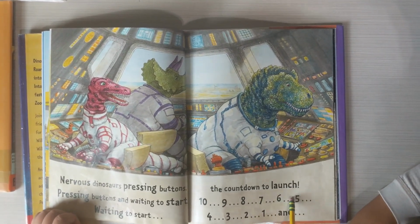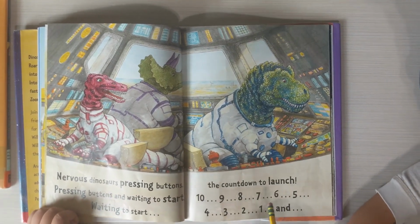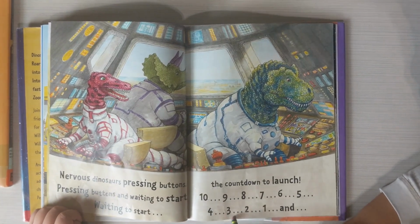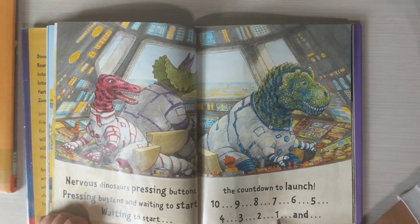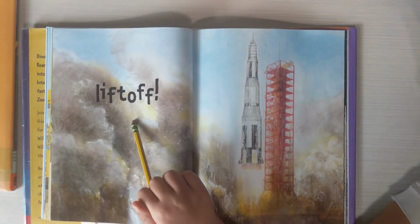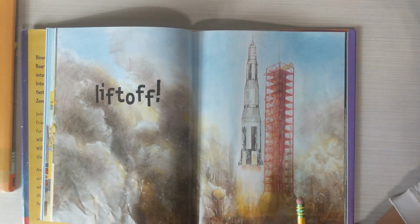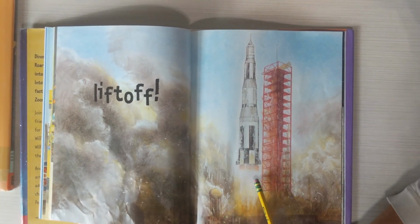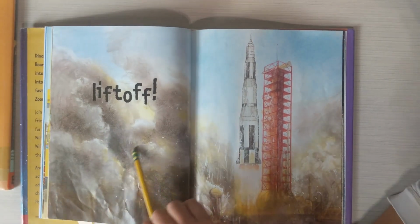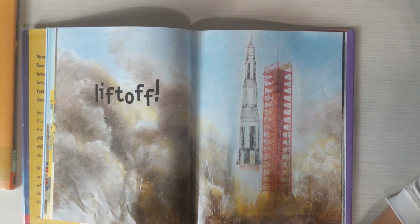The countdown to launch. 10, 9, 8, 7, 6, 5, 4, 3, 2, 1, and lift off. Wow, this is a lot of fire, and this is a lot of smoke. Oh wow, that is very smoky.